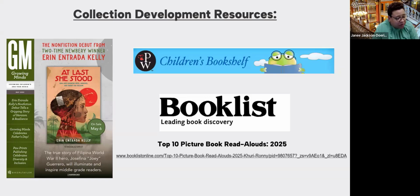I also recommend the Publishers Weekly Children's Bookshelf, getting on their mailing list. They send newsletters every Tuesday and Thursday, and it'll tell you what's hot right now. It'll tell you what authors are working on and new stuff that's coming out. I love that at the very bottom, it also gives 4 or 5 short reviews of new books on the horizon, whether they're starred reviews or no star reviews. So sign up for the Publishers Weekly Children's Bookshelf newsletter so you can get those newsletters on Tuesdays and Thursdays.